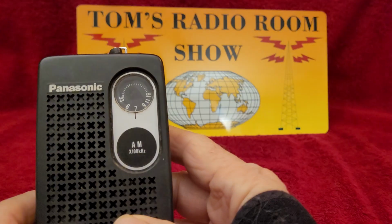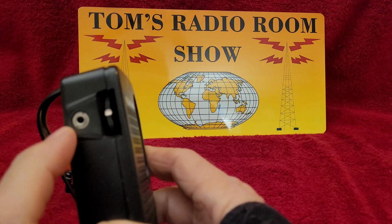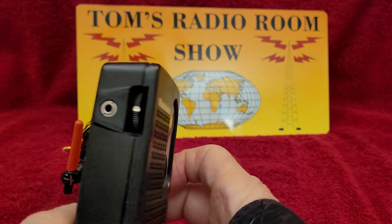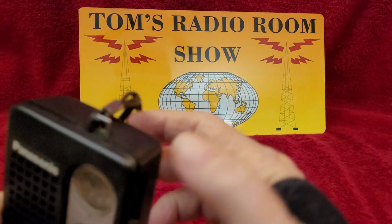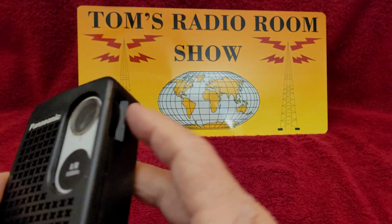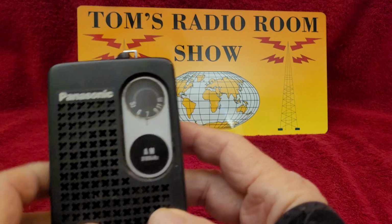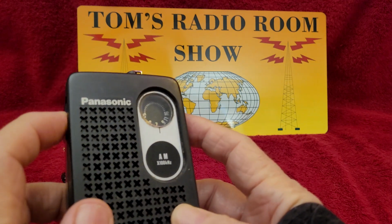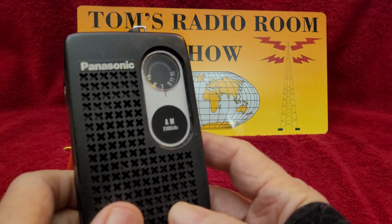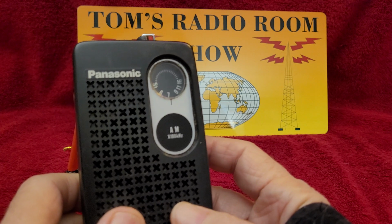Here it is up close. Over here, we have on-off volume and the earphone jack. It uses 2 AA batteries, with one of these plastic carrying straps. Tuning knob, very good condition. And we're going to turn it on and see if it works. AM only. Little tinny.